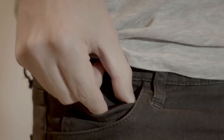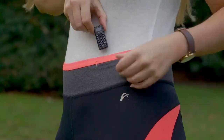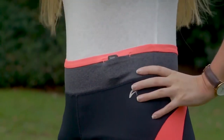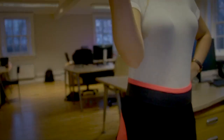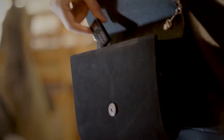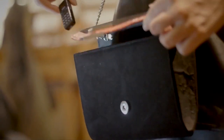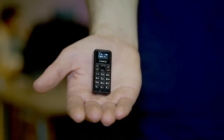Use the Tiny T1 as a backup or emergency phone that you can keep in your bag, pocket or glove compartment. You can travel light with the world's smallest mobile phone, and it's ideal for joggers, runners, walkers, cyclists, or if you're into extreme sports. Whether you're looking for a backup for safety on a night out, or maybe your smartphone doesn't fit your look, the Zanco Tiny T1 has you covered.